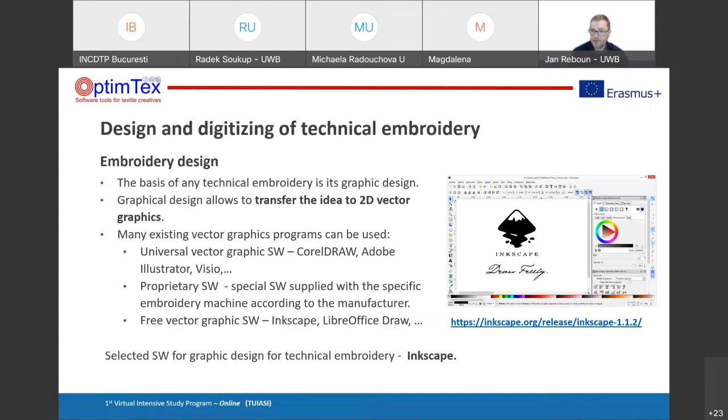So for that purpose, and for the purposes of this course, we decided to use the Inkscape software, Inkscape free vector graphics, which is, as I said, free, and can be downloaded for multi-platform.